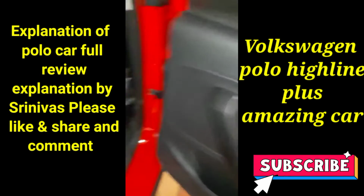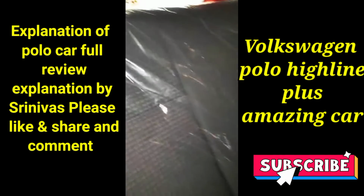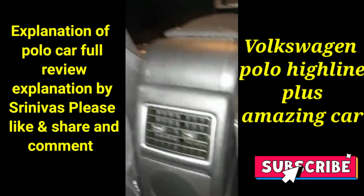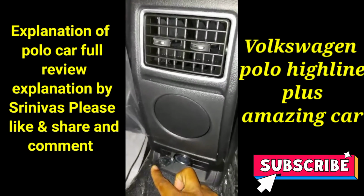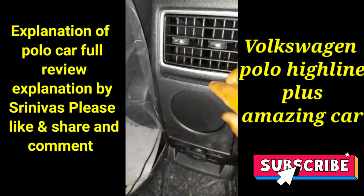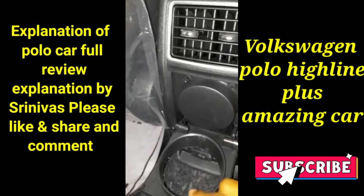This is rear side. We have seat belts. This is rear AC vent. Here also we have a charging port and a bottle holder.